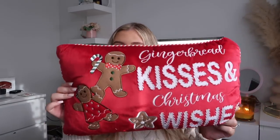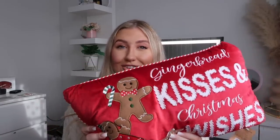$9.99. Such a bargain. I absolutely love the cushions from The Range. They are so nice, especially their seasonal ones. So yeah, $9.99. This is going to look so cute either on the sofa or on the bed. I just can't wait to decorate for Christmas.